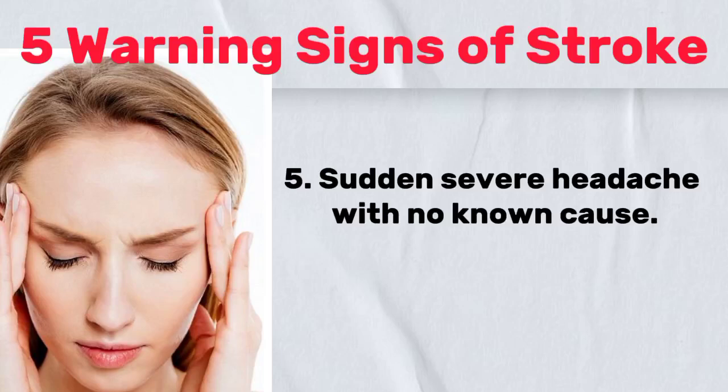3. Location. The headache may be localized to a specific area of the head or may be more diffuse, affecting the entire head. It can occur on one side or both sides of the head. 4. Duration. While the headache may be severe, it can also be brief, lasting for a few minutes to several hours. However, it's important to note that not all stroke-related headaches resolve quickly, some may persist for an extended period.